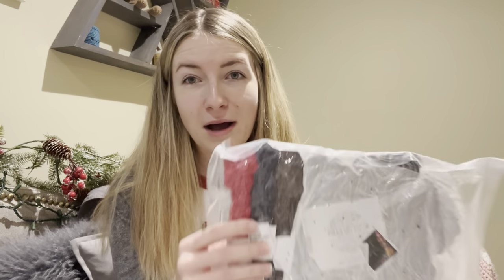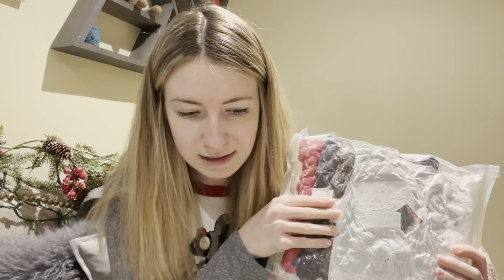So I bought that kind of on a whim because everybody was saying how this color is their favorite ever, and it's so beautiful. And whenever they say it's not coming back, it makes me want to buy it. So I bought it. And I also bought 3 little mini skeins.